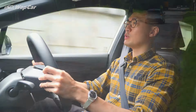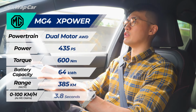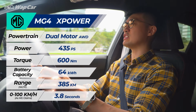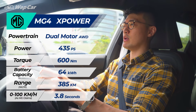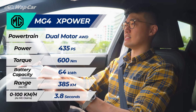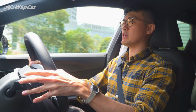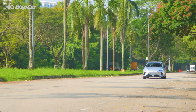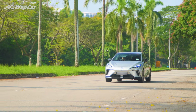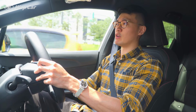Right, on the move, so let's get the tech specs out of the way first. 2 electric motors for a total of 435 horsepower and 600 Newton meters of torque to all 4 corners for a 0 to 100 time of 3.8 seconds. And it's also the only variant, the XPower that is, to get launch control because why not, right? Battery size is 64 kilowatt hour with a quoted range of 385 kilometers. Not the best, but that is the price you pay for performance.